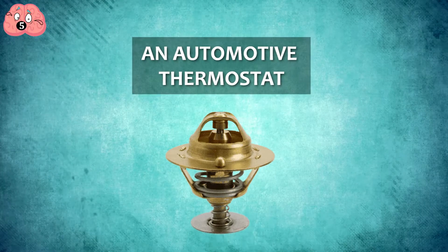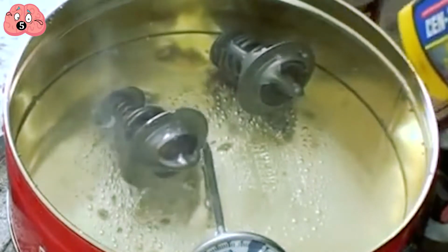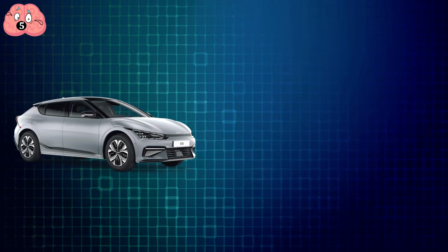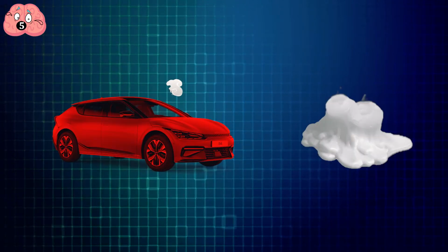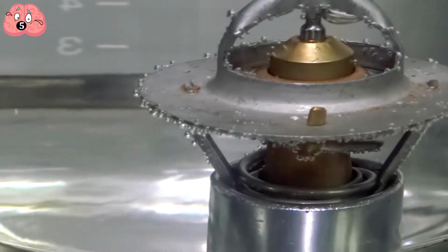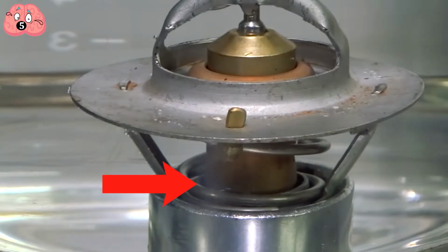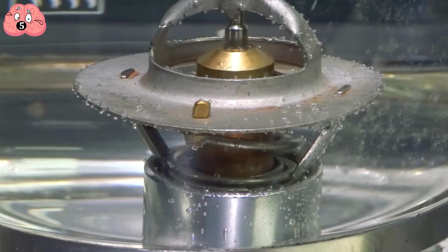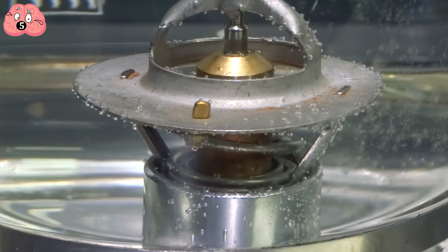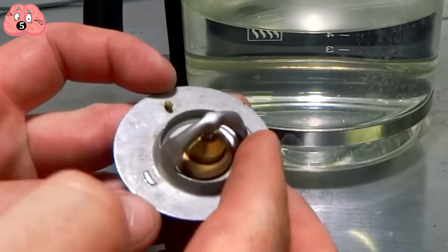Number 5. An automotive thermostat. This video shows off an automotive thermostat, which is used in an engine cooling system. Incredibly, the thermostat responsible for keeping a car from dangerously overheating works by melting wax. The thermostat includes a small chamber of wax, which expands whenever it heats up and melts. The chamber is connected to a rod which extends into the cooling system. When the thermostat expands, the rod opens a valve, which then allows coolant into the system. Then as the system cools and the thermostat draws tight, the rod pulls back and the valve closes.